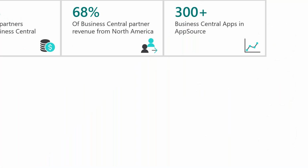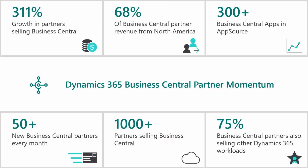And in the last 18 months, we've seen amazing momentum for Business Central, both locally and globally. Every month, we're adding over 50 Business Central partners to the ecosystem, and today we have over 1,000 partners globally selling Business Central. This represents a 311% growth in partners that are selling the solution.